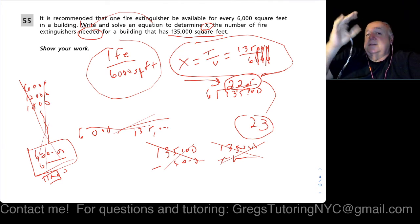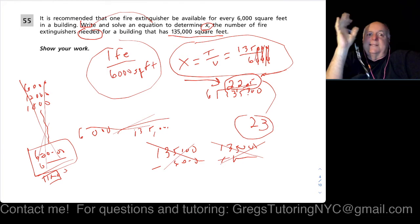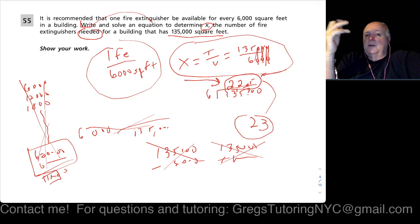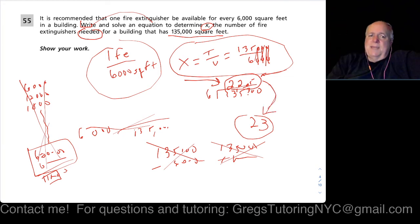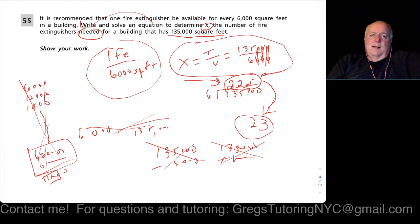That 6 times 2 is 12. So you know the answer is not 2 because 6,000 is so far away from 135,000. But your estimate should be like 21 or 22. So to actually get to 22.5 and eventually the 23, you should be able to be estimating this and figuring that kind of stuff out. All right? And at the end of the day, it's really about the 6 versus the 135. So we're going to set up that division. That's a ratio, actually, and just solve it at that point.